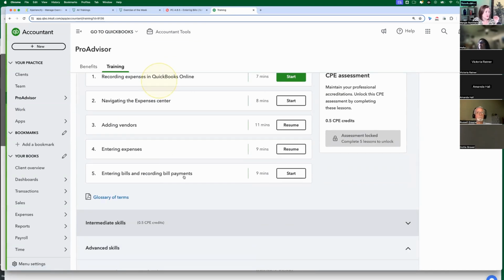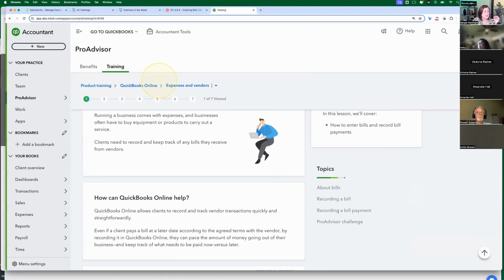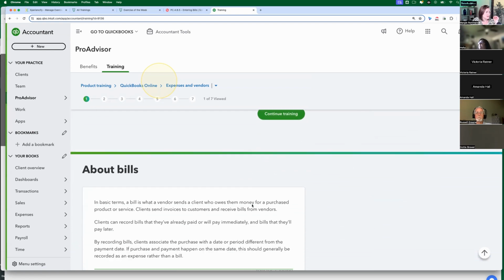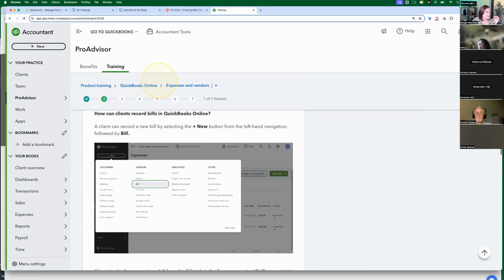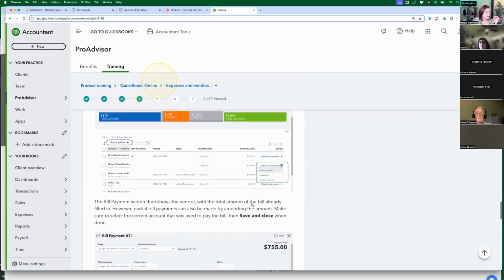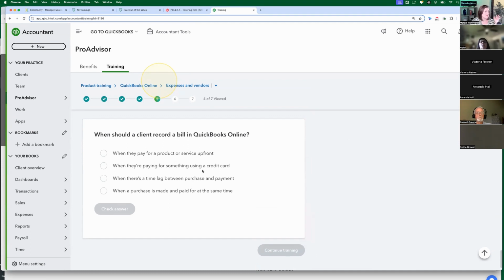Entering bills and recording bill payments. Okay. If you go onto the right-hand side, you'll see that it says Pro Advisor Challenge. Sometimes we can click on it and go straight there. We can't today for some reason. Let's see why. Just going to scroll through. Sometimes you have to pass a knowledge check before you get there. Okay, so today, the thing that's holding us back is a knowledge check.